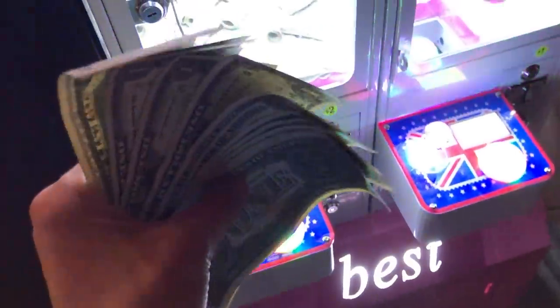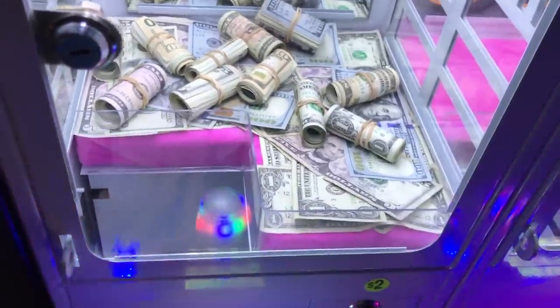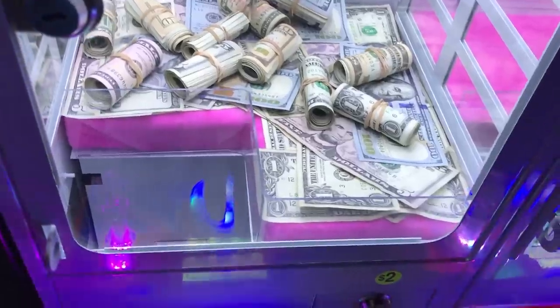And see how much I won. Oh, I see. Just a bunch of ones, but that's not bad, guys. I got $10 in ones and a $20 bill. That makes 30 bucks. I'm gonna go for all the $10 bills first. Ooh, maybe, come on. Oh, no way.